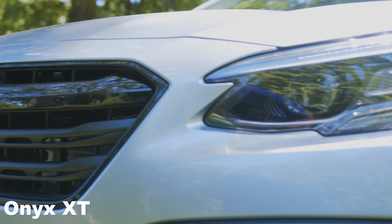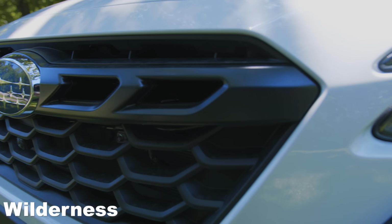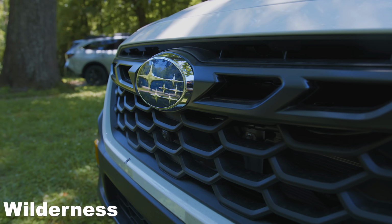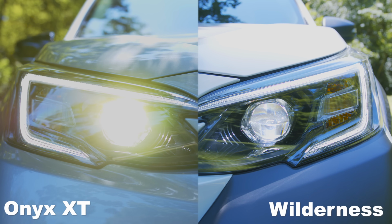Additionally, you have a glossy black wing here off of the Subaru badge, where you have this kind of open matte black grille insert and wings over here on the Wilderness. Big old Subaru badge is exactly the same. They both have the same 180-degree front-facing camera as well. They both have the same LED headlights with the high beam assist.